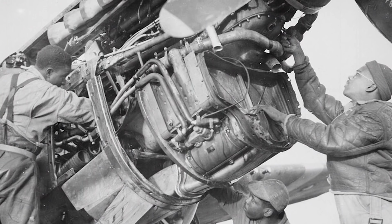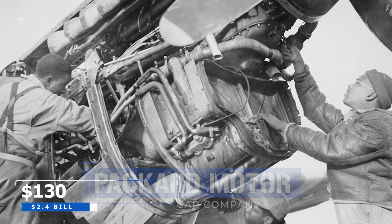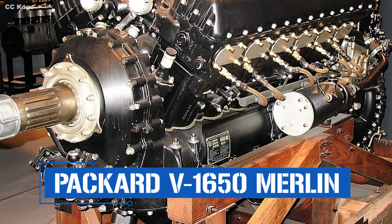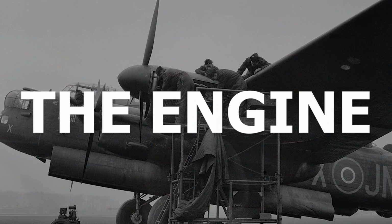Up until this point, the Rolls-Royce Merlin had been a uniquely British affair, but with the engine's importance now going through the roof, the decision was taken to find a suitable factory across the pond in the United States that would also begin making them. The Ford Company rejected an offer, and it eventually fell to the Packard Motor Car Company, who signed a whopping development contract of $130 million, around $2.4 billion today, to build the engines, which would be called the Packard V1650 Merlin. The first engines appeared out of the factory in August 1941, and a total of 55,523 were built in the United States.